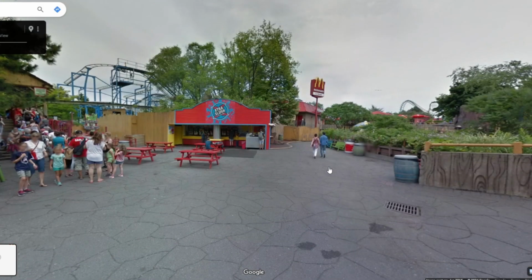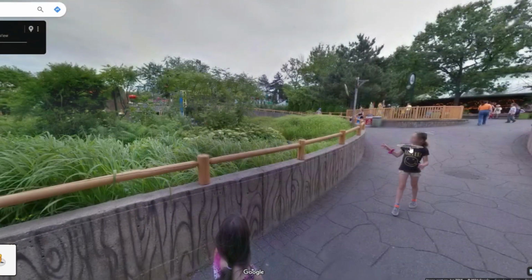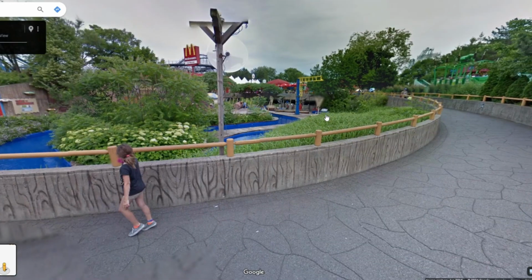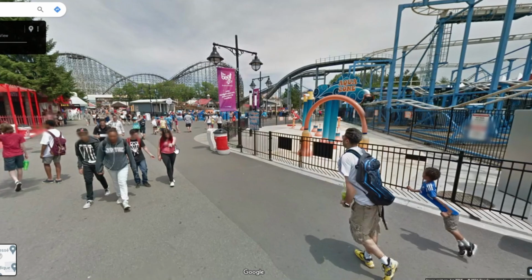Oh, that's something that's different in the kids area over here. There's no longer a McDonald's here, which has always been kind of weird to me that there was one in the first place. I can't think of any other park that's had a McDonald's in it, but that McDonald's closed before my time.